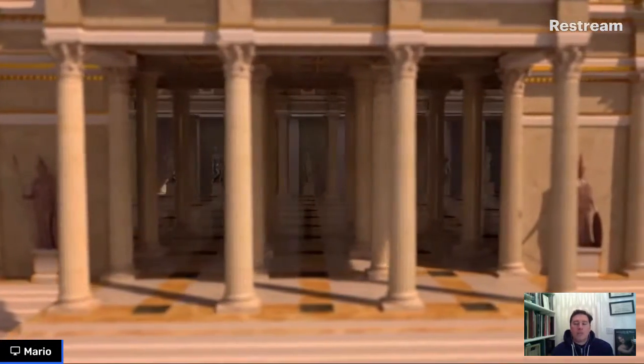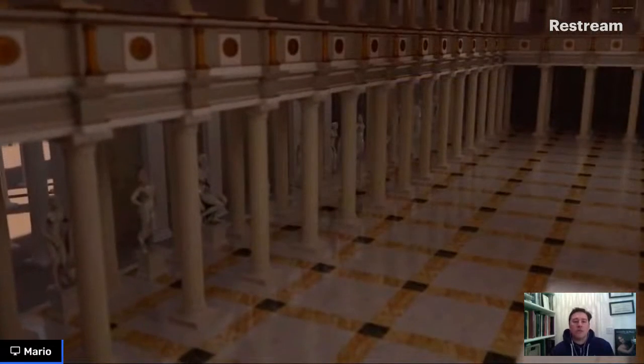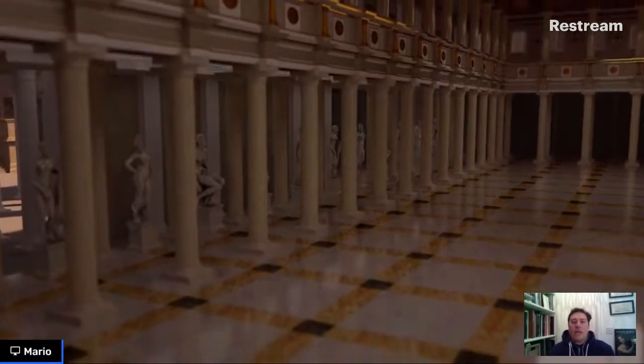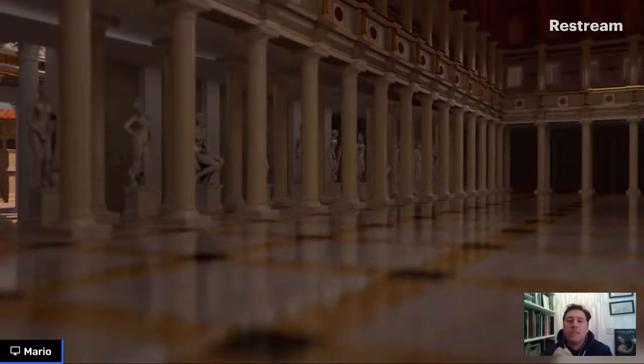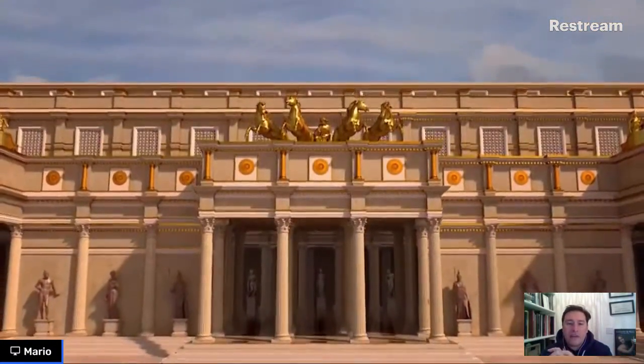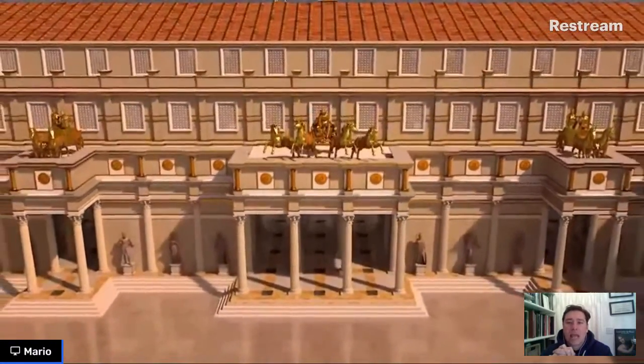An abundance of marbles. Some of the marbles are still there in place. You can see the original colors and the original patterns, which is really amazing. Of course, the rendering is more to give you an idea of how the space looked and felt, with an abundance of precious marble and gilded statues.